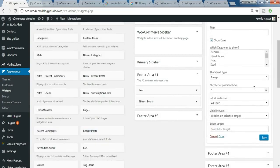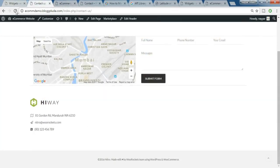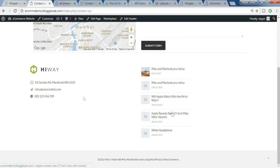So click on add widget. Select categories to show. You can select multiple categories. Obviously, I'm selecting technology. Fine. Click on save. Now again, let's refresh and see the changes. Okay, now we can see the post over here. Fine. Now let's create the menu. As you can see, we have a menu over here.